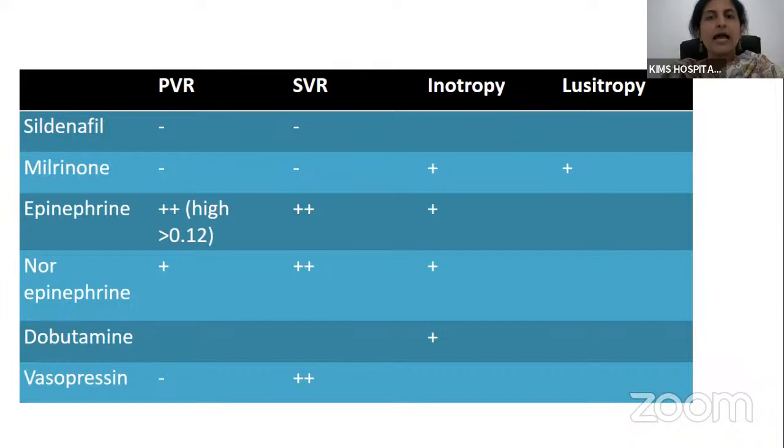Epinephrine has inotropic effect at lower levels. At low levels, it is not going to increase PVR, but at high doses, that is more than 0.12 microgram per kg per minute, it increases PVR and hence should be used with caution in PPHN. Norepinephrine also causes increased SVR and PVR, but the increase in SVR is more when compared to PVR, and usually this is not seen very evidently clinically. It also has mild inotropic effect. So norepinephrine is very useful in the presence of septic shock associated with PPHN.